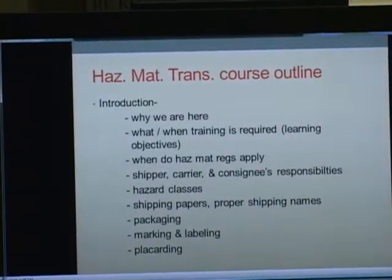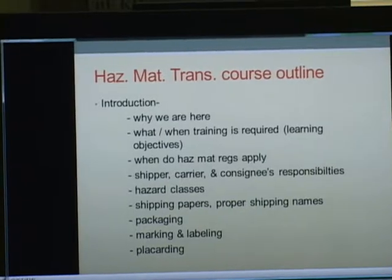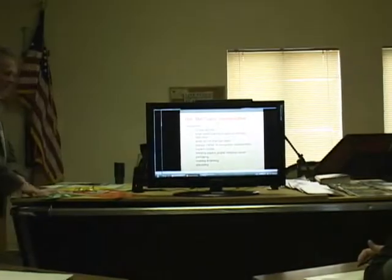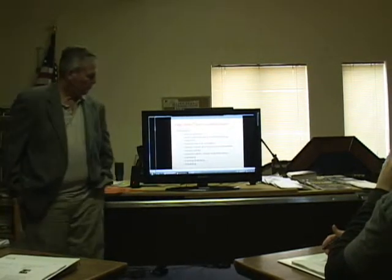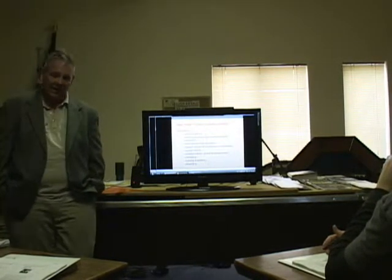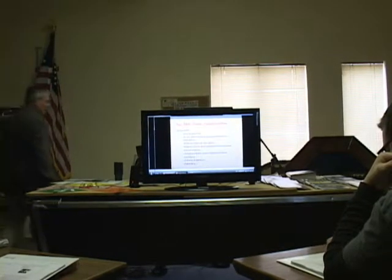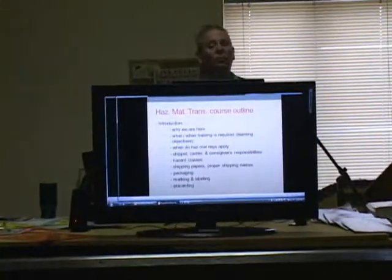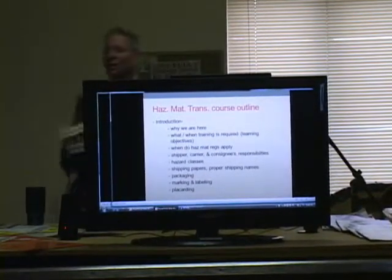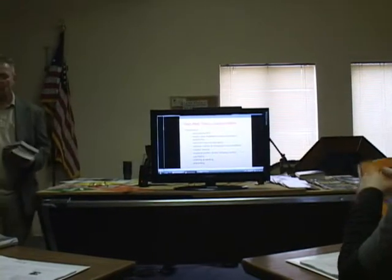Hazard classes. These are the different hazard classes we're talking about, what you see on placards. I'll go over those and the definitions of each one of those. Talk about shipping papers and proper shipping names. And when you do the proper shipping names, DOT has, I think, a couple of thousand. It's in the blue section of your Emergency Response Guidebook, which lists all the different proper shipping names.